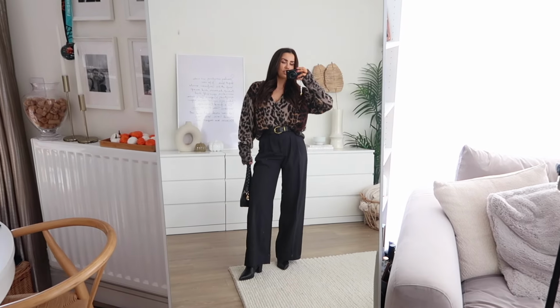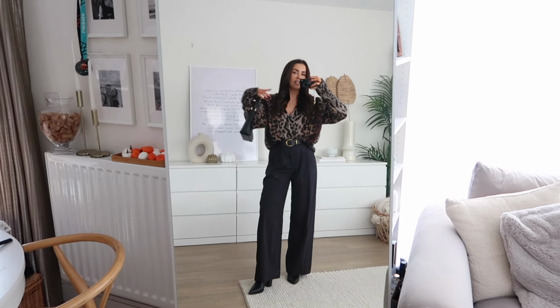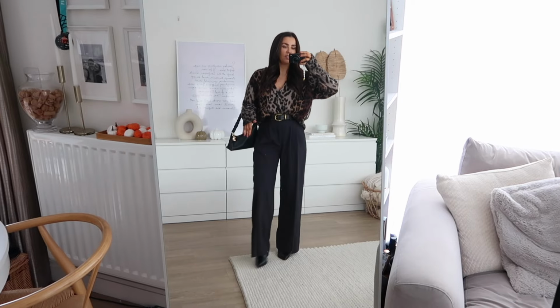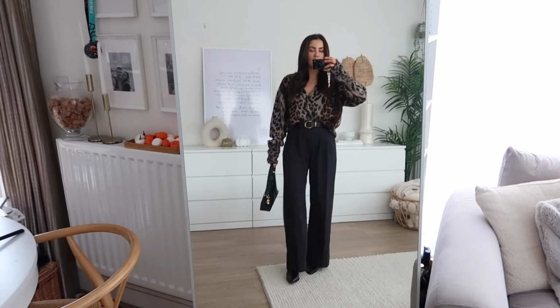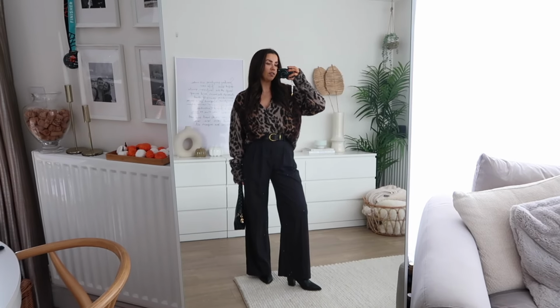So I've got some straight leg trousers, which I've just belted because it kind of sucks in the middle a little bit. And it kind of helps to have the oversized jumper tucked in at the middle and then the straight leg trouser because it gives a bit more of an illusion of a waist. And then the pointed boots, again, just change up the silhouette ever so slightly and make it a little bit different. I find it really classic.